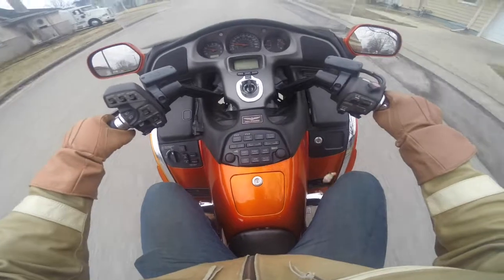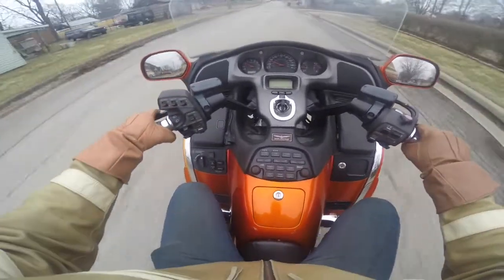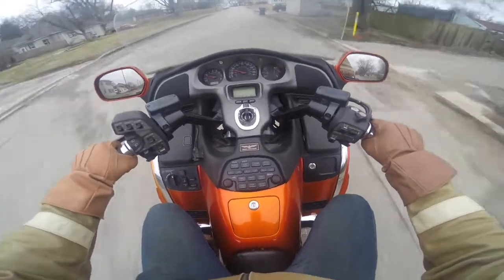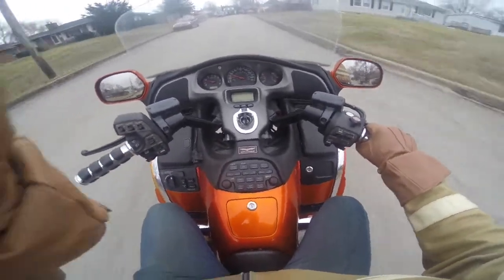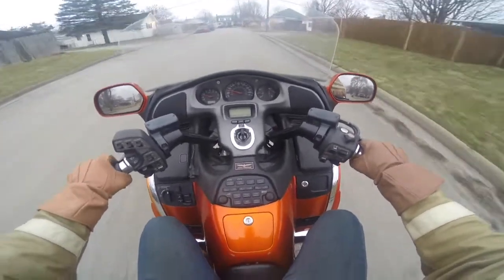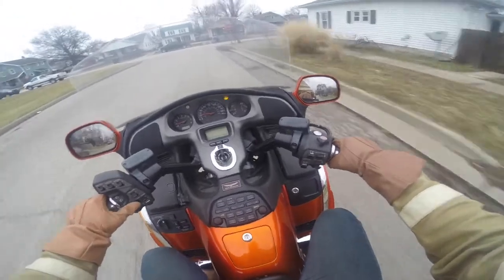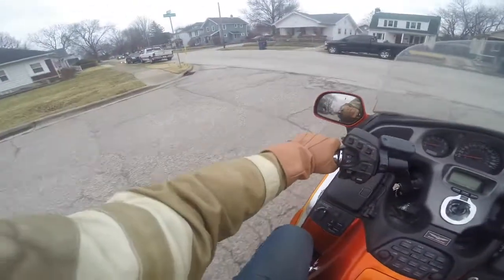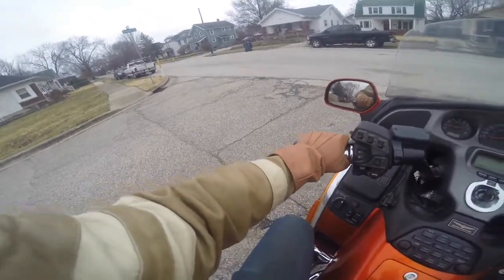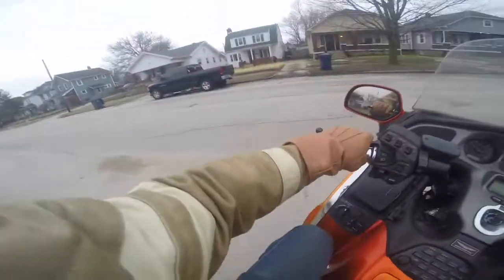These things are nice, they're quiet, powerful. I've had six or seven of them now. The bike is just under 20 years old and still very good looking, very contemporary, very low center of gravity. So the handling's outstanding.